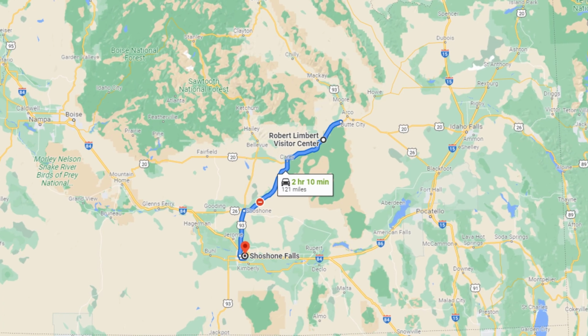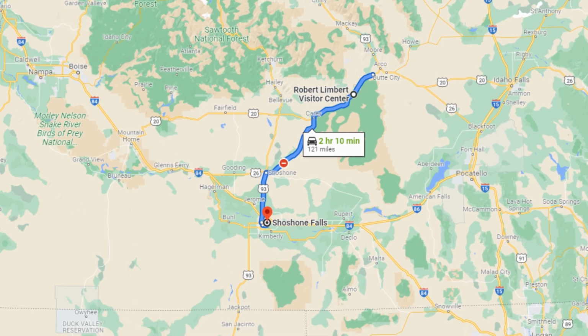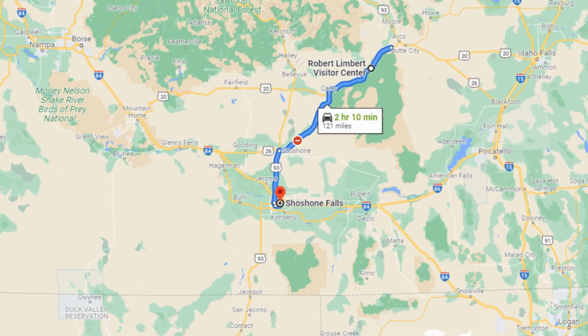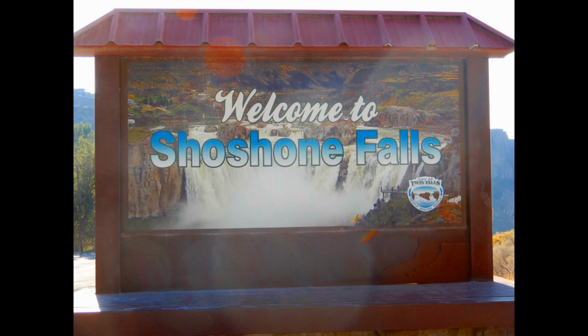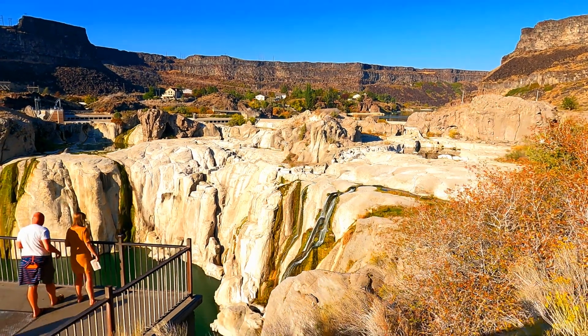After leaving Craters of the Moon, we had one more stop to make, and that was Shoshone Falls, which was 2 hours and 10 minutes south from here. These falls are considered the Niagara of the West at a 212-foot drop, 900 feet wide. They should look like this, but instead they were looking like this.